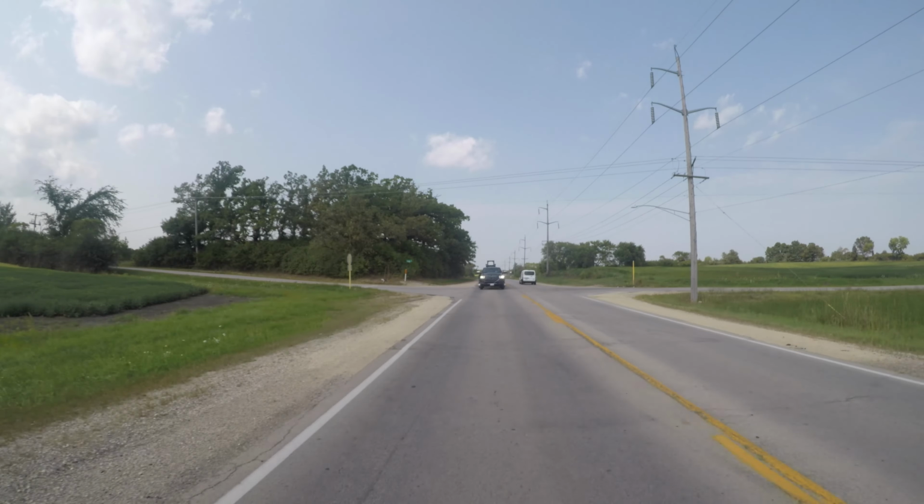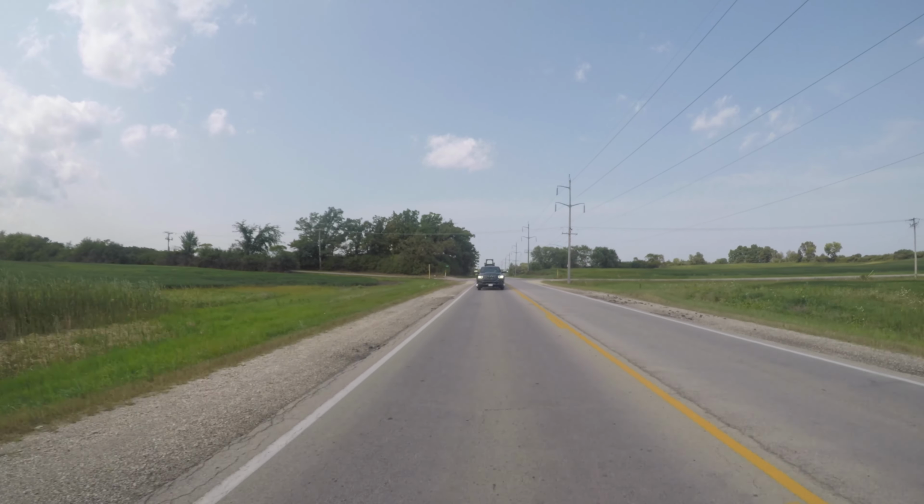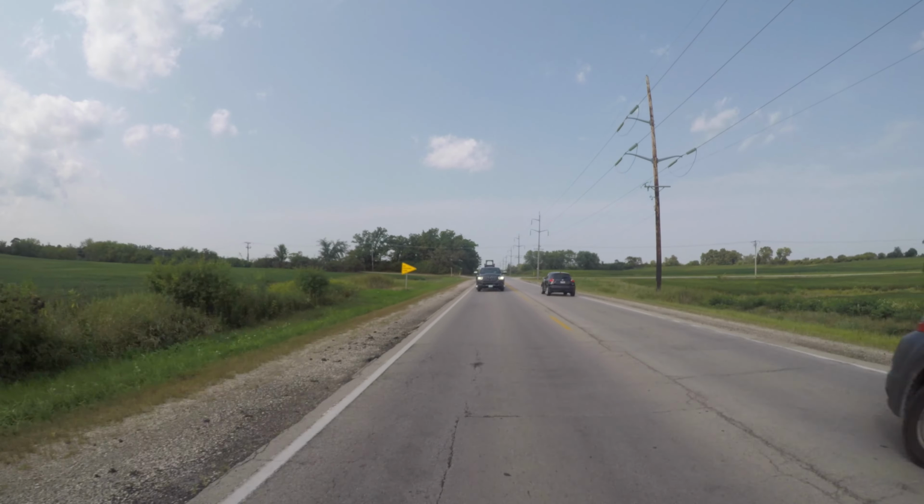Yeah. So another driver expectation is that I can drive the truck and not have to watch the gauges, and not have to babysit it, right?